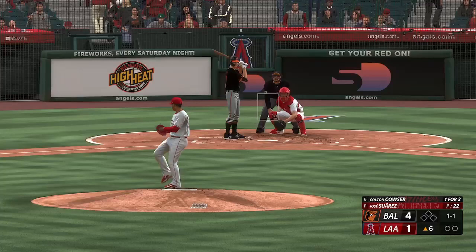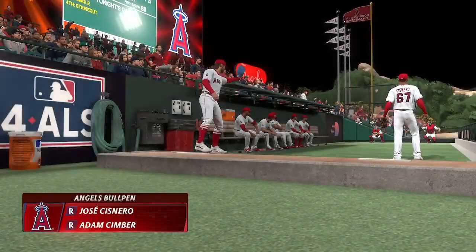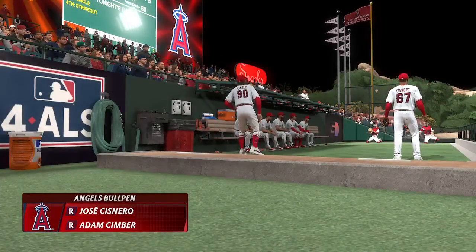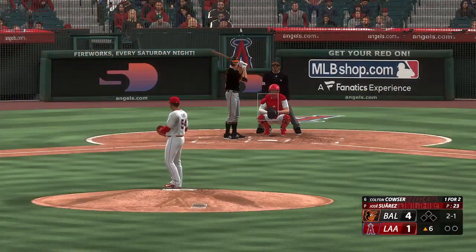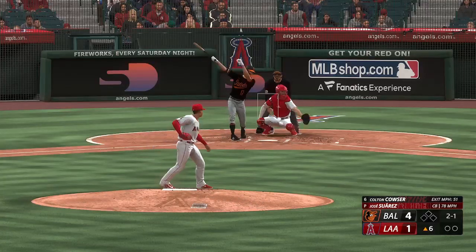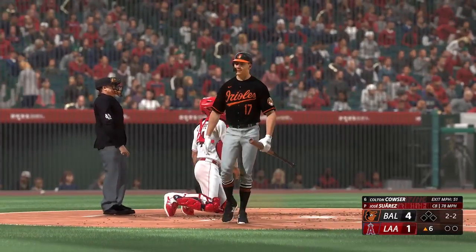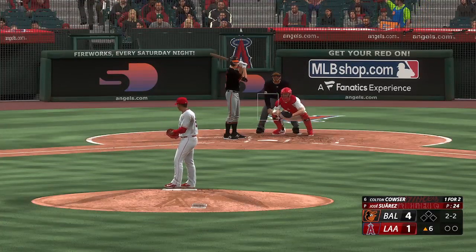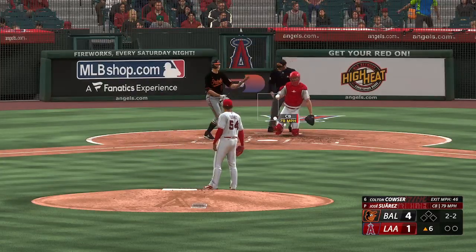And into the box for Baltimore, Colton Cowser. And now 2-1. Well, on paper, it's favorable to have a fairly quick inning here with two of the three hitters he's set to face batting from the left side, same side he throws from. And a pitch. Stays alive.